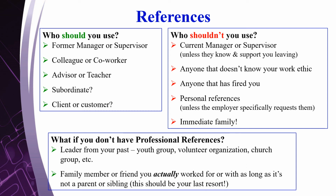If you're really struggling, you could use a family member if you actually worked with or for that family member and it's not your parent or sibling. Using a family member should always be a last resort though, as an employer will not consider them an objective reference.